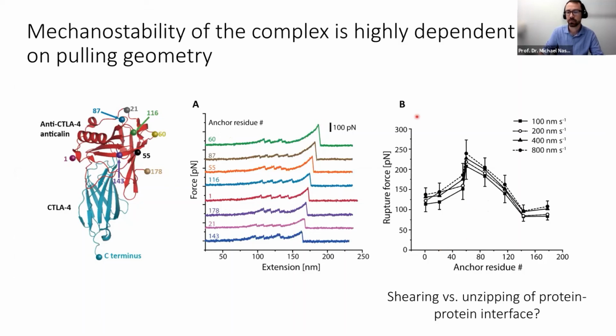If we plot the mean rupture force as a function of the anchor point residue along the anticalin backbone, what was quite interesting is that it wasn't randomly distributed, but we really see a structure. It seems like in the middle of this molecule, if you pull on it from the internal sequence positions, you're able to achieve high rupture forces, whereas if you peel it away from the termini of this molecule, it really is more like an unzipping transition.